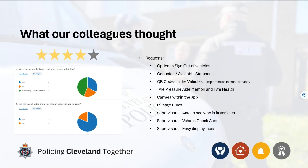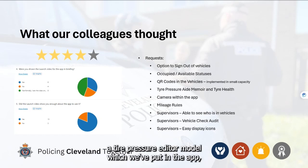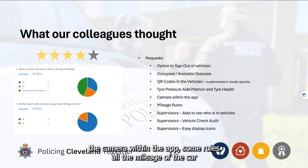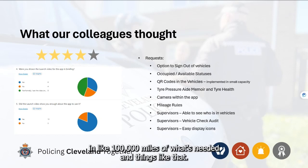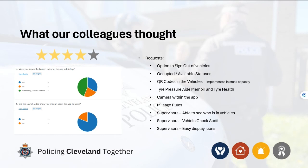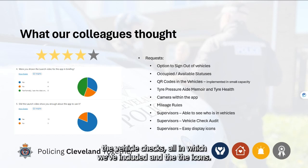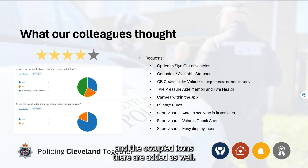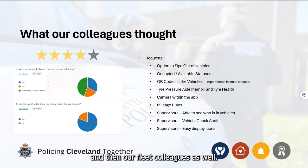A tyre pressure aide-memoire, which we've put in the app, which basically just tells them what tyre pressures the vehicle should have. The camera within the app, and some rules around the mileage, so they can't put in like 100,000 more than what's needed and things like that. And then the supervisors asked to be able to see who was in the cars, the vehicle checks auditing, which we've included, and the icons. There's a few icons, like new if a vehicle hasn't been checked in 7 days, and the available and occupied icons, they were all added as well. So yeah, it was really good feedback from our colleagues, and then our fleet colleagues as well.